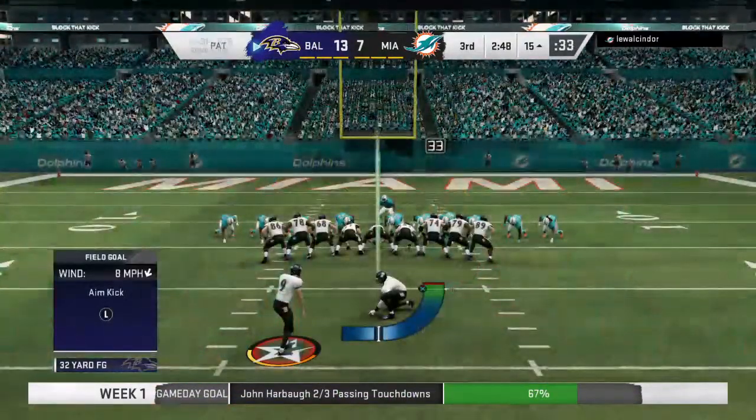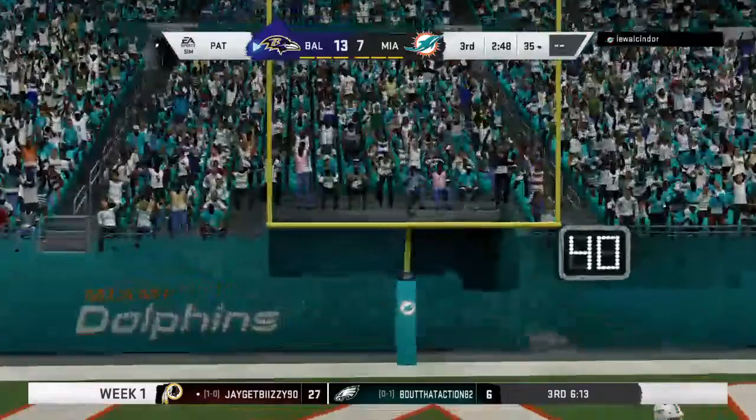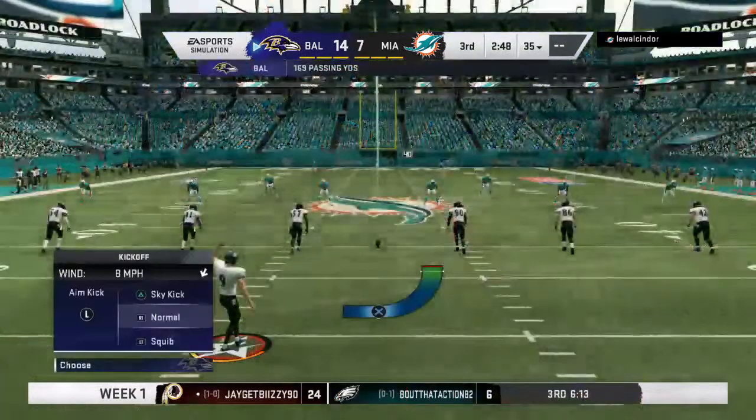Justin Tucker lining up. Tucker with the extra point. The kick, and is that good? Makes the score 14-7. Ravens 14, Houston 7.